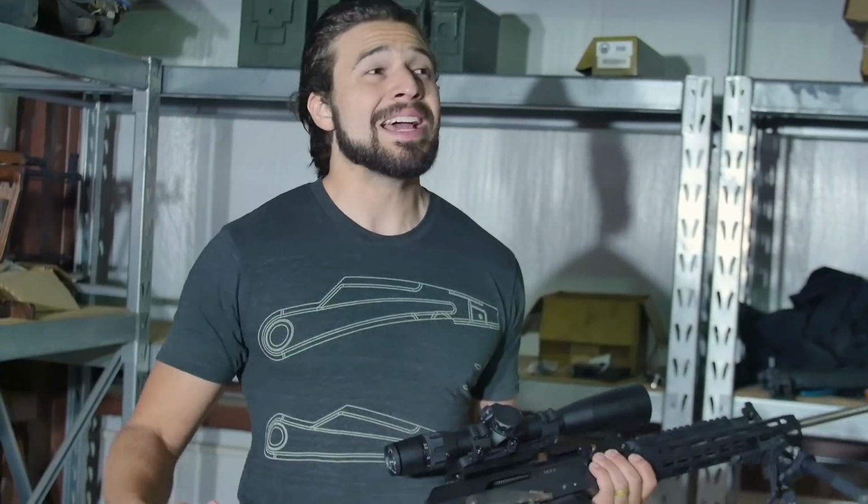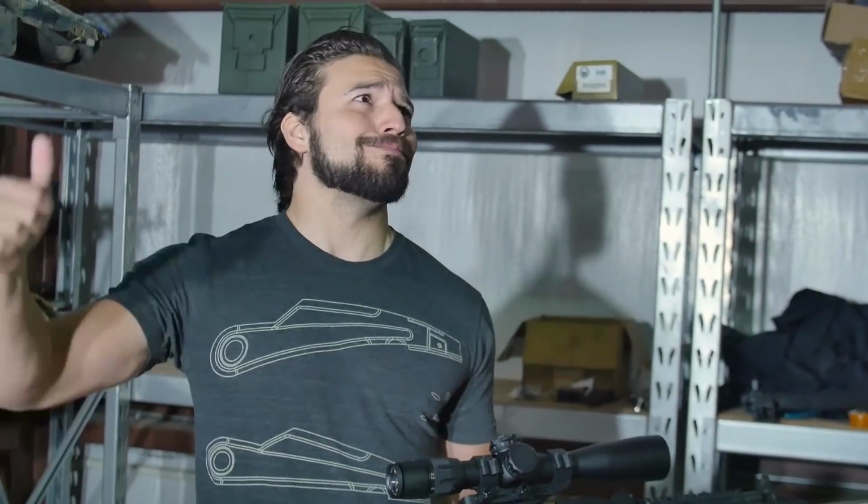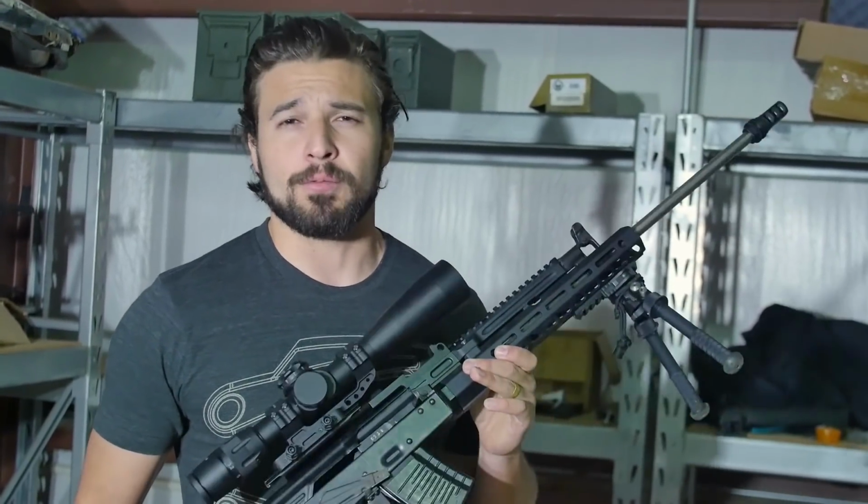So now, before we get into what we're going to change about this gun, let's go out to the range a week and a half ago and show you some of the stuff we were doing with this Valkyrie at Recondo Operations Group.